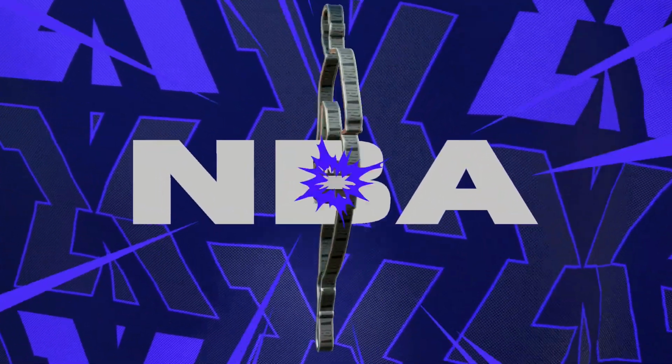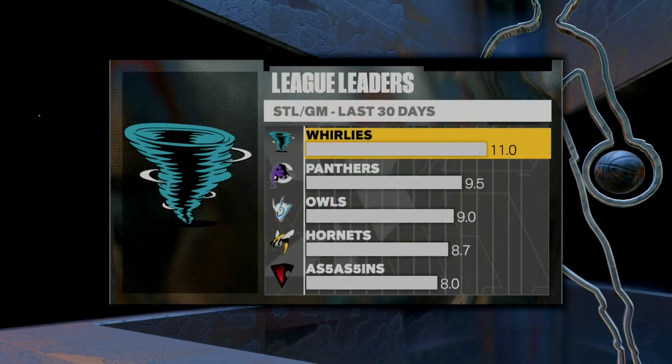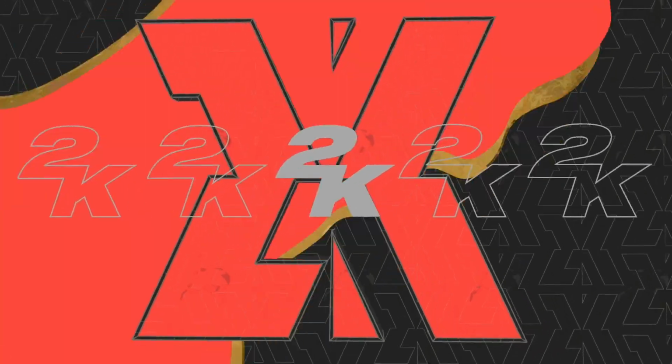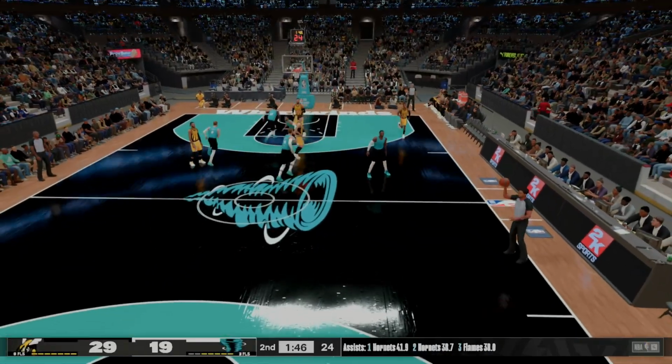Here now is the 2K leaderboard. Over the past month, these teams have tortured opponents defensively. What a month they've had defensively. I mean, they've really gotten after it on that end of the floor.